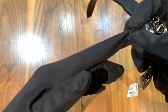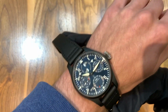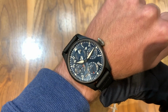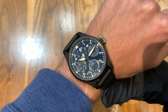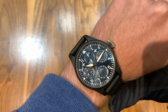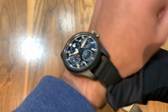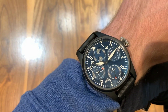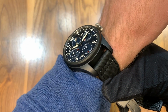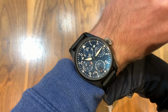So I'll try this watch on for a wrist shot now. Now, as you can see, the 46.5 millimeter diameter on this piece looks fairly large. I have about a 6.5 inch circumference for my wrist, so it's a medium to slightly above average sized wrist, I would say. And I think that this watch looks okay on my wrist, but I think you should have a larger wrist to purchase this piece.